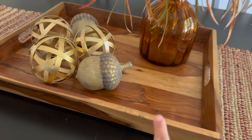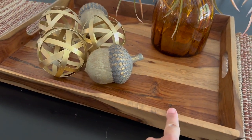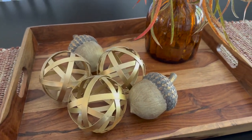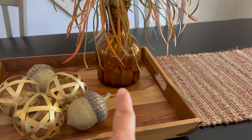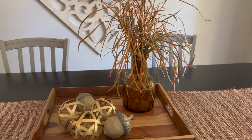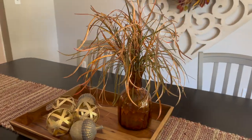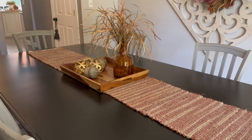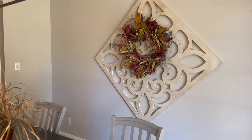And this used to be in my kitchen, but I just took some gold balls from that original basket, added some acorns. Here's that vase that I found at Tuesday Morning and added the cute little sprigs from Hobby Lobby. Nothing fancy, but that's fine. It's exactly what I wanted. Hello, Parlex.